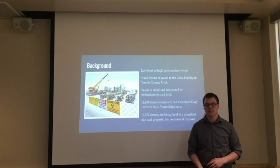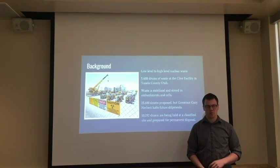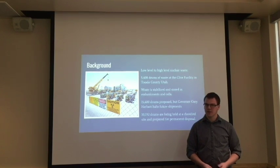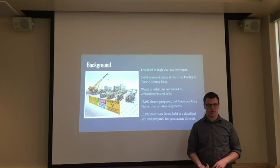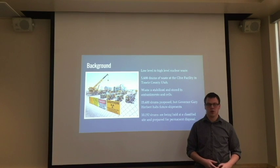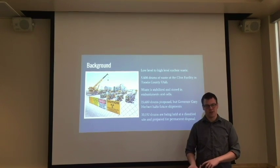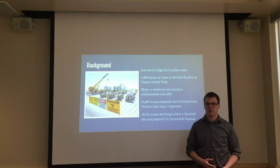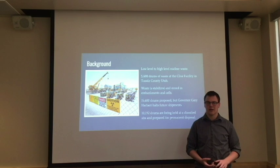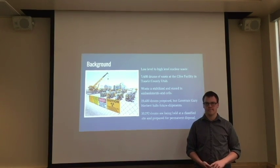It's a temporary solution. Originally, 15,600 vessels of radioactive waste were proposed to be stored at the site, but Utah's governor objected and the number was limited to 5,408. There's much more radioactive waste than that in our environment today, with a 2010 audit by the U.S. Department of Energy stating that 10,192 drums are currently being held at a secretive classified interim site awaiting permanent disposal. Clearly, the Clive facility is not the right place to do this, since it has already been limited and has other distinct disadvantages.